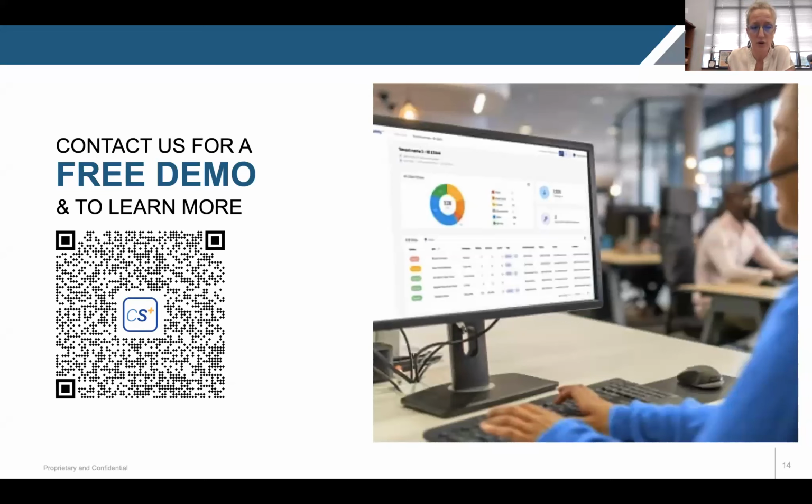So let's get to one that came up. It's a little specific to standards. Question about what standards does ConnectedSafety Plus adhere to?